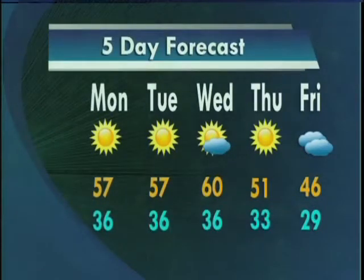Now let's check out our 5-day forecast. Monday kicks off with plenty of sunshine, which continues on to Tuesday with highs in the mid-50s. That changes by Friday with lows in the 20s and a 20% chance of precipitation.